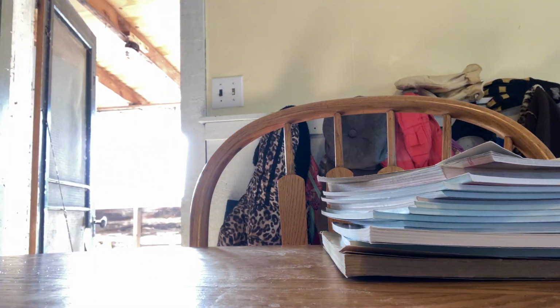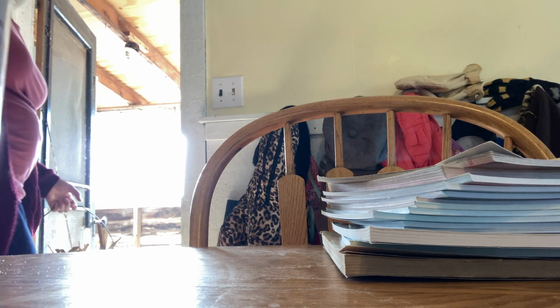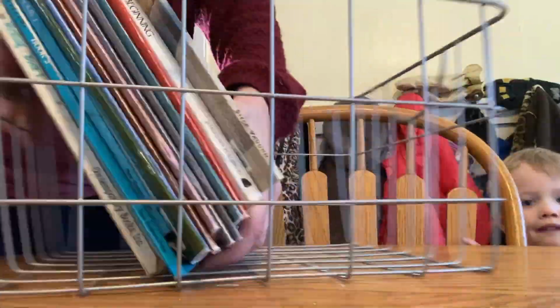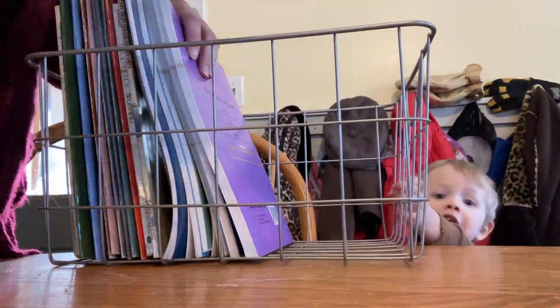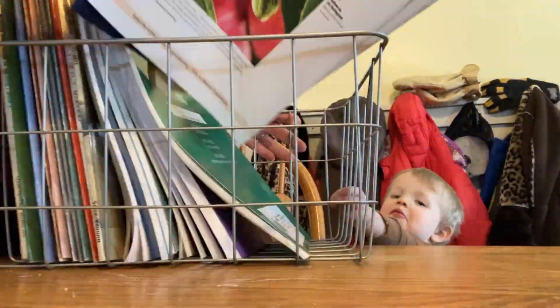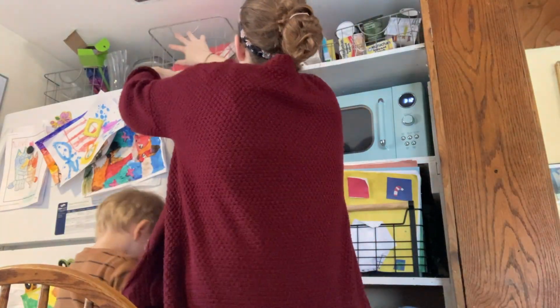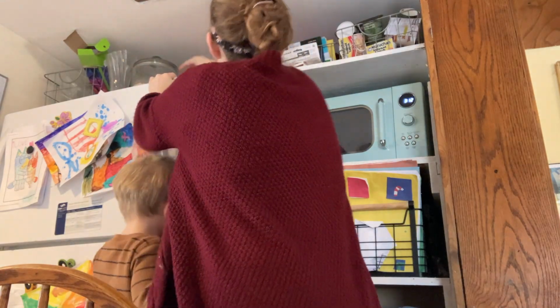I put the buckets out in the mud room by where we store extra wood, so it's easily accessible. And then I'm going to put these school books in one of these baskets. We have very limited storage space. All of the school stuff is stored right here above and below the microwave, and whatever fits is what we keep, and what doesn't fit, then we don't keep it.